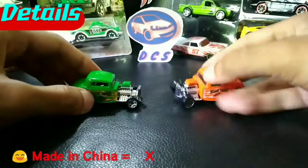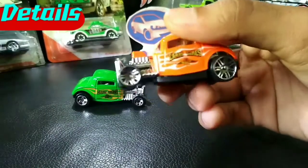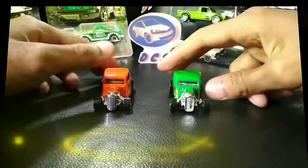So yeah guys, now let's just move on for the next part, guys. And also, I totally forgot to mention about the wheels, guys. Yes, the wheels in this are pretty different and pretty nice. So yeah guys, now let's go for the next one. Right, now it is the quality check.